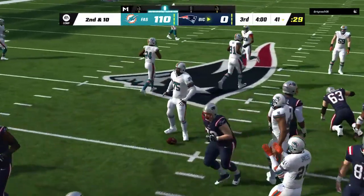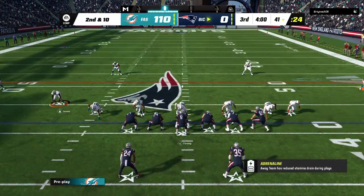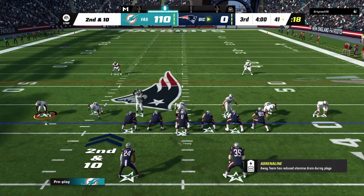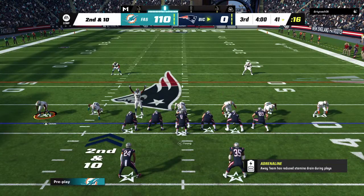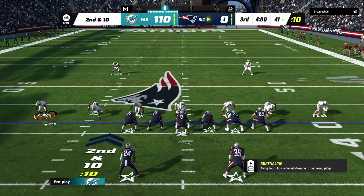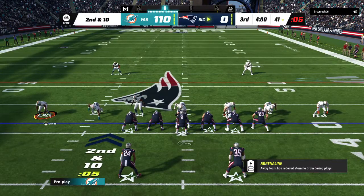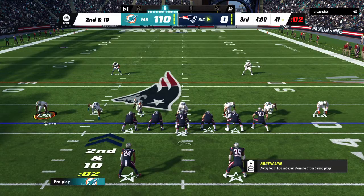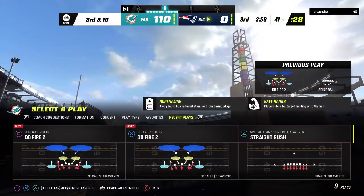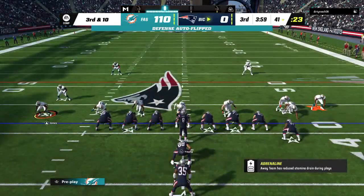Did he just clock that? Looked like he tried to stop the clock, but the clock wasn't even moving. A 2nd and 10 now. 3rd quarter action from Foxborough. And what in the world? Not sure if he just heard a whistle there or what, but for some reason he spiked the football.